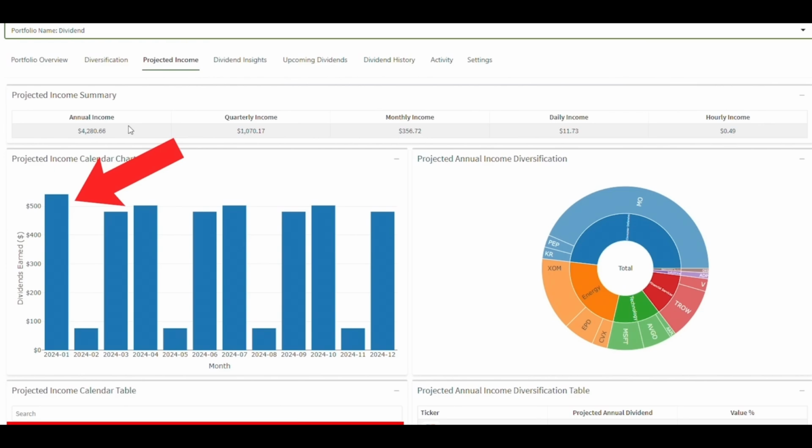Moving on to his projected income tab, we could say that his income is a little heavy when it comes to his energy side of things and Altria, and that makes up a huge portion of his dividend income, as you guys can see here.